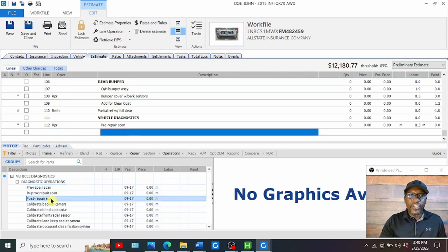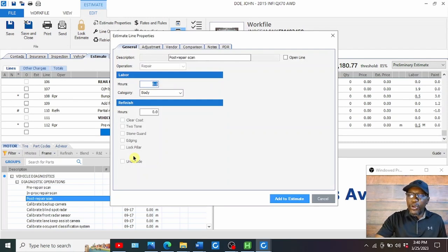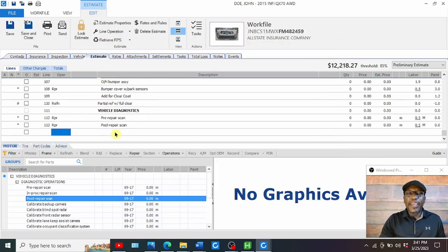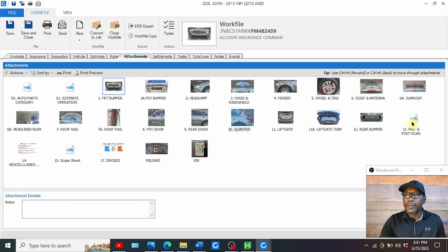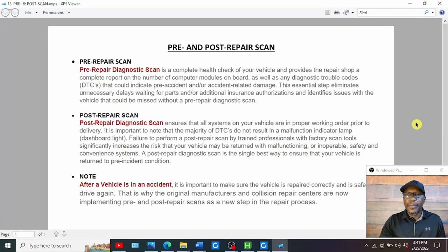Same with the post-inspection. We wanna do it as a repair. We're gonna do a 0.5 or 1 hour. And then we wanna change the body rate to mechanical rate. And we wanna add it to the estimate. Now let me give you a couple of definitions of what pre and post scan means, okay? Okay, there are your pre and post scans definition. You can pause the video and read this. Also, read what it says about after a vehicle has been in an accident. That's some good education for you as well. Then you will know why we put pre and post scan on the estimate, okay?